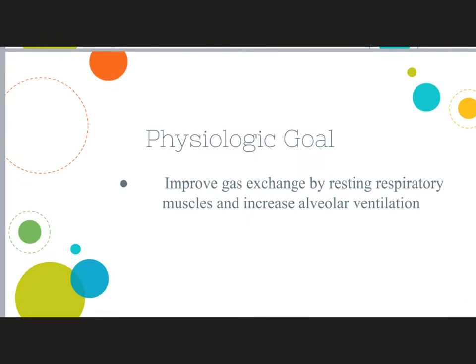So the physiological goal, so know this, is to improve gas exchange by resting the respiratory muscles and increase alveolar ventilation without intubation. So this is the primary goal.